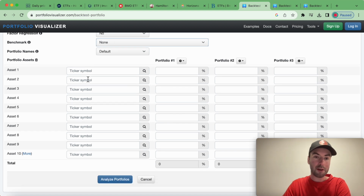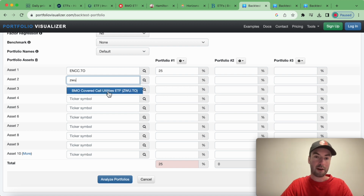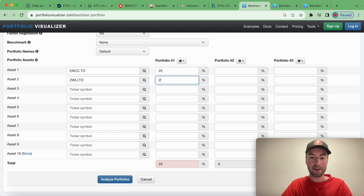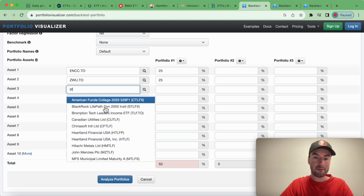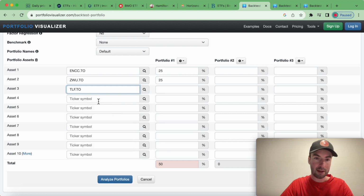And then what you want to do is just add in the tickers themselves, and then highlight, maybe add in 25%. You could do ZWU. I don't know, I'm just putting in random ones here. Okay, 25%. Let's do TFSA. We'll go down to that. That's a Brompton fund. Okay. Again, we'll do maybe 25%, and I don't know, let's just do HDIV.